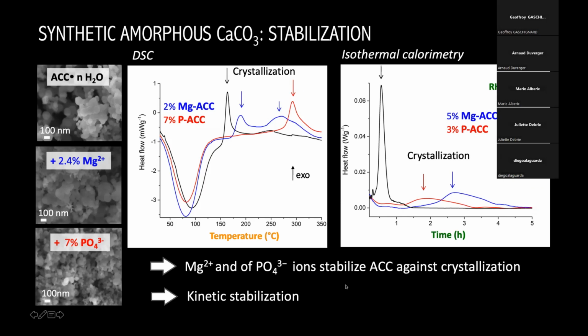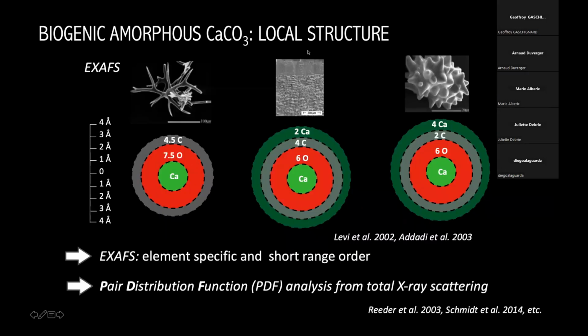So we wanted to understand a bit better what the mechanisms of stabilization were by looking at the local structure. So asking the question, are those ACCs, which have obviously different stabilities, also of different local structure? Some work has been done previously on biogenic ACC, and some EXAFS measurements were done, and they could show that the short range order, at least, of this ACC was different among different animals. However, with EXAFS we are only element specific, so we measure at the calcium edge, and we have access up to 3 angstrom. And we knew by pair distribution function analysis from total X-ray scattering that ACC actually has medium range order as well. So it has an order up to 8-10 angstrom. So we were wondering if we could use this technique to also probe this range and see if we could have some different structure in our different ACC.